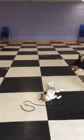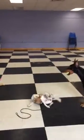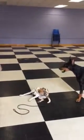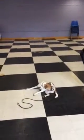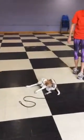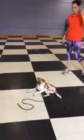Stay. Good girl. Now with jumping, we want to make sure that if she jumps on you, you don't say down, because that's confusing. Down from now on is going to mean lay down like she is now. For jumping, you want to say no and then correct her.